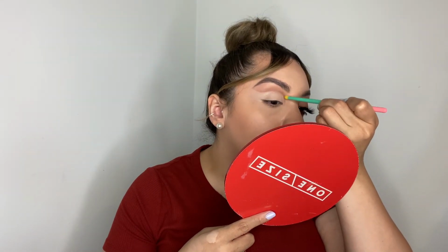I'm going to go back in the palette and I'm going to take a brush like this, something small, and I'm going to go in the color Nice Buns, which is the color that I actually started off with, just in case you guys forgot, and I'm gonna apply it right above my crease. I want to deepen this up a little bit.